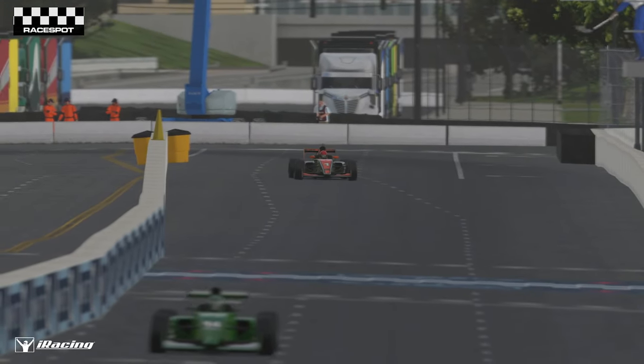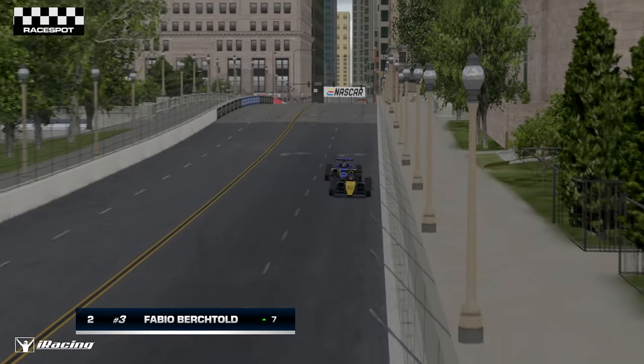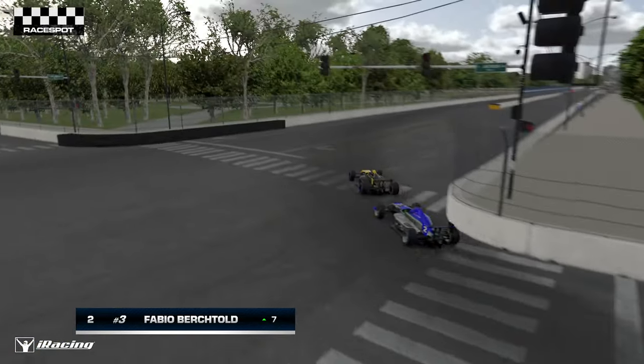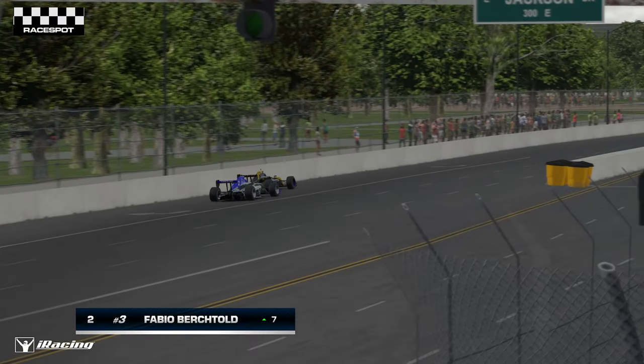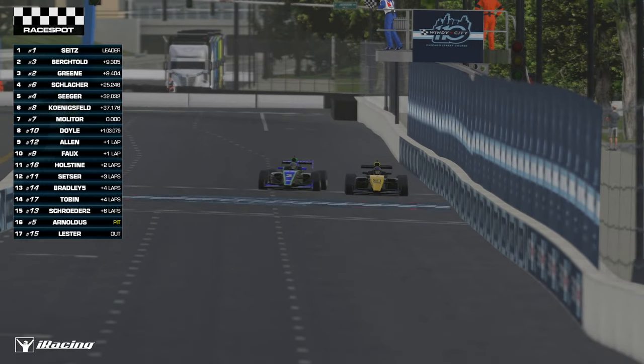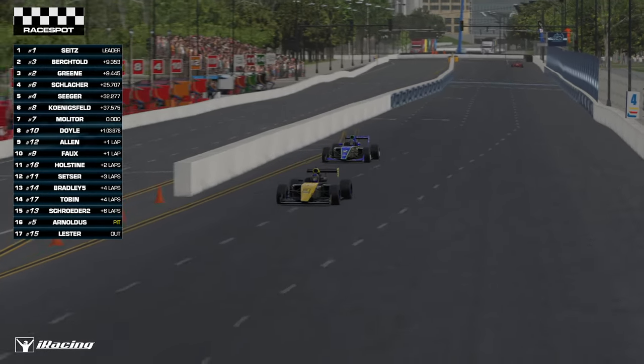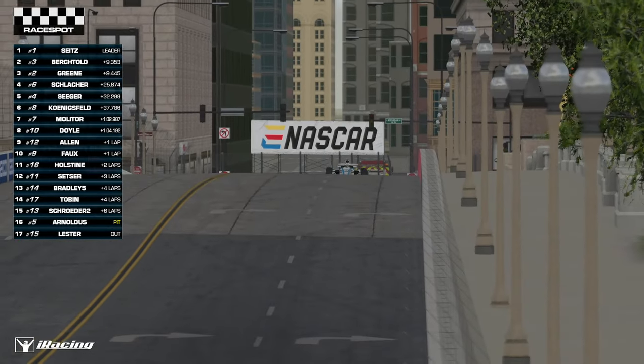The battle, though, is going to be on as Greg Sides crosses the start-finish line. He wins the race for Chicago. Michelin Green trying to look for it, though, into the last corner. Has one more chance to make this one out of turn 12. Green tries to get the run around the outside line. Not enough. It's going to be Fabio Berchtold to hang on for second. Nice hope from Berchtold to go for second right there.